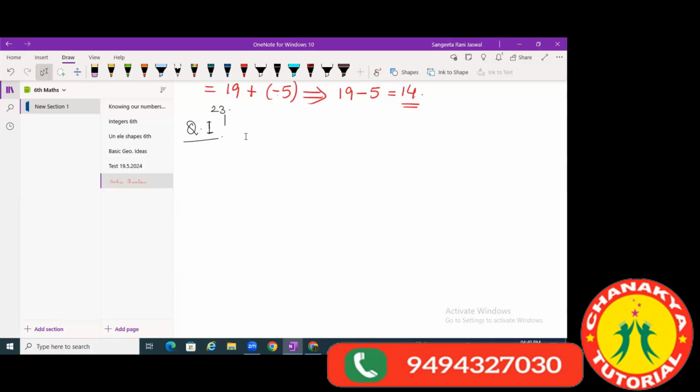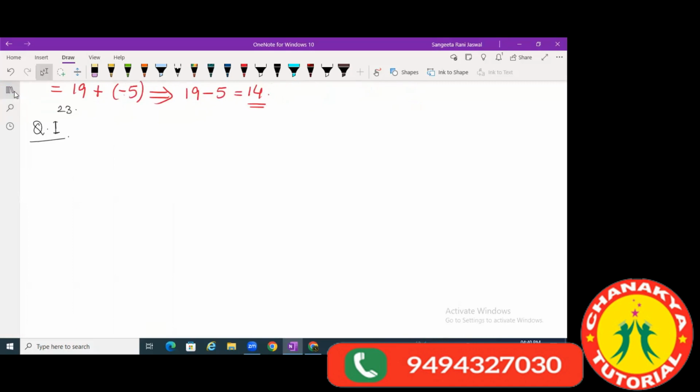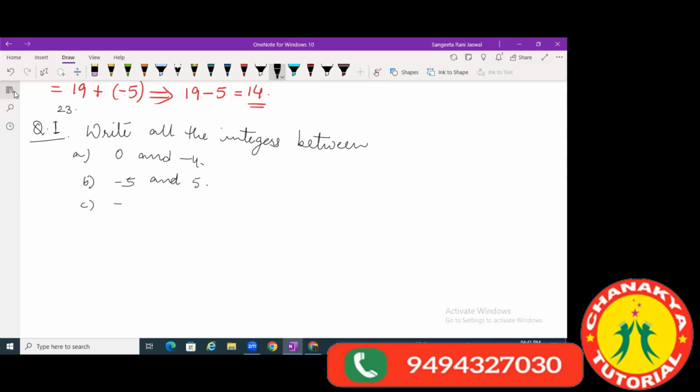Okay, take the sum. Please note down. Write all the integers between: first one is 0 and -4, -5 and 5, -8 and -13. You also do this?